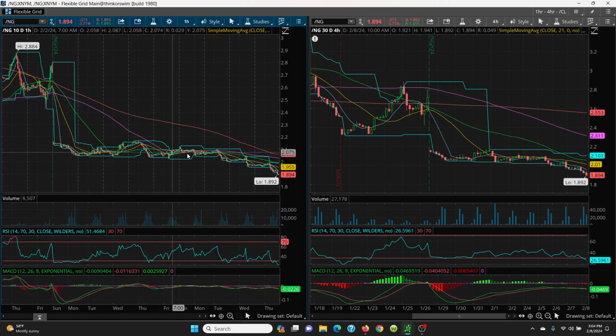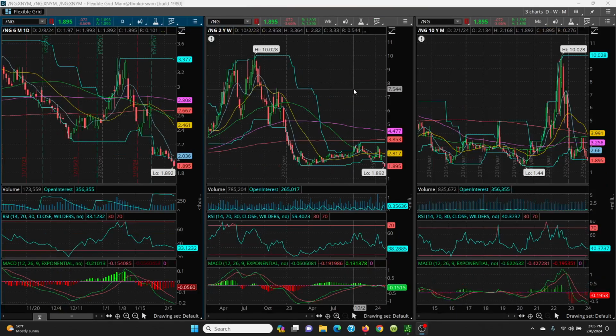So bottom line here is all the way down. It doesn't look like there's any kind of a bottom scenario here going on. So let's just take a look here at a daily, a weekly, and a monthly. Okay, daily, weekly, and monthly.